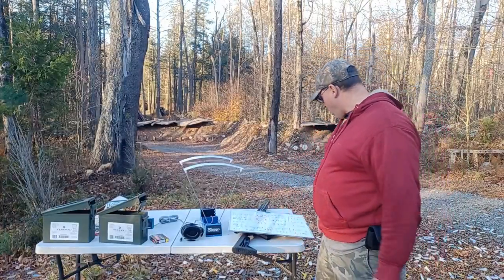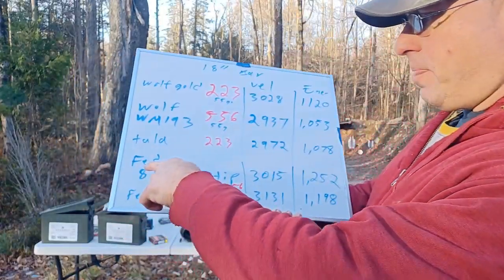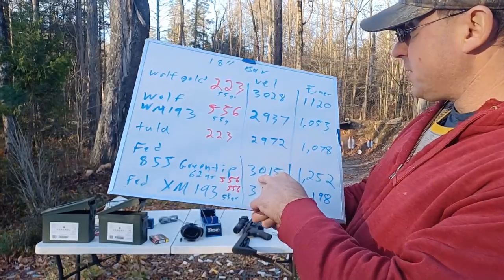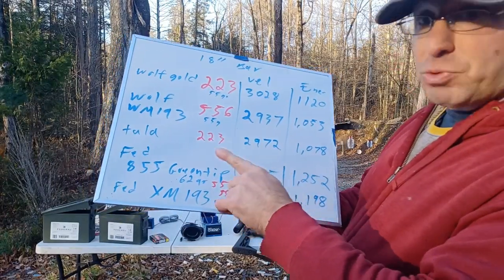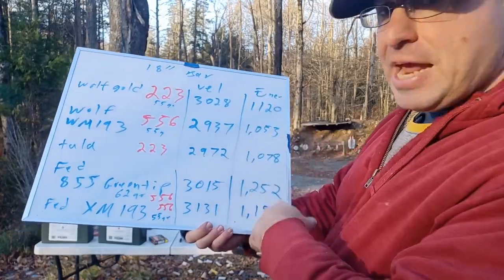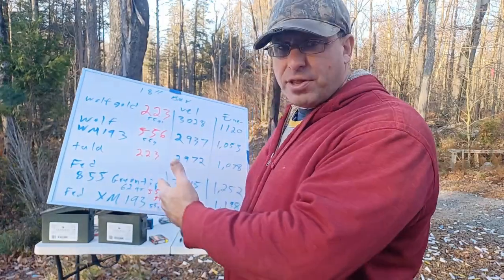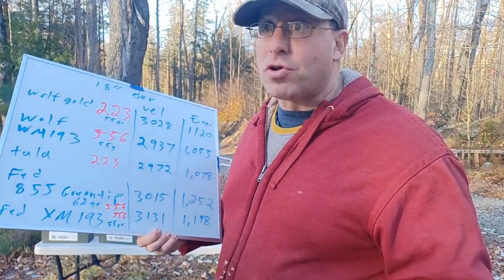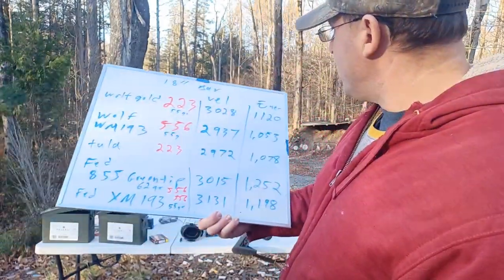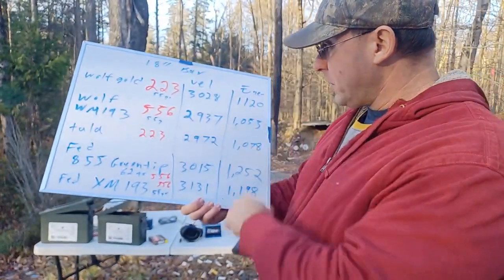So I ran that through the chronograph, and I was curious to see just how it was going to compare. The green tips, the 855, actually came out the hottest. The velocity on that was 3,015, but that's with a 62 grain bullet, so the energy on that is 1252. The energy is a calculated number: you square the velocity, multiply it by the weight of the bullet, and divide it by a conversion factor, 450240. That's how you calculate the energy. So the energy on the green tip is 1252, and that's the hottest one on here.